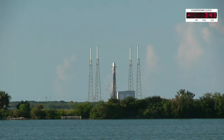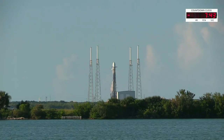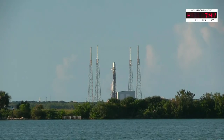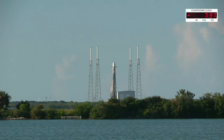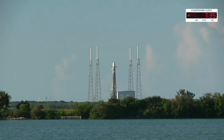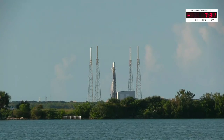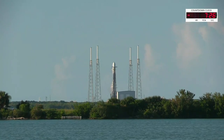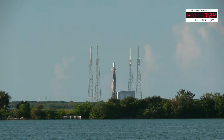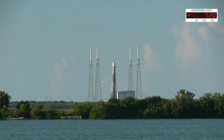Now T-minus 7 minutes and 45 seconds. Coming up in 45 seconds at the T-minus 7 minute mark will be the start of the chill down procedure. This involves flowing cryogenic propellants through some of the engine plumbing at the base of the Falcon 9's first stage booster to condition those lines and some of the engine components for the flow of cryogenic propellant in flight. That chill down will begin at T-minus 7 minutes.